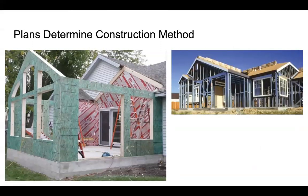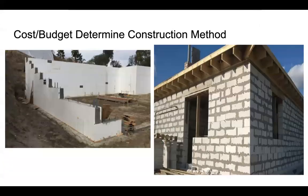So your plans are also going to determine your construction method once you get to the building process. I've highlighted here in these photos some varying residential construction building methods. This one on the left is a SIPs panel system. You can watch a YouTube video about that. The one on the right is cold-formed steel, a favorite and what I'm looking to start building with for our subdivisions and homes. Next, you have ICF, insulated concrete forms.